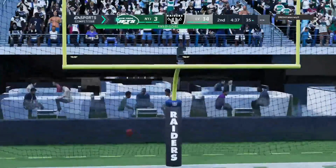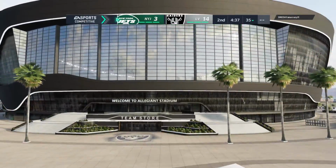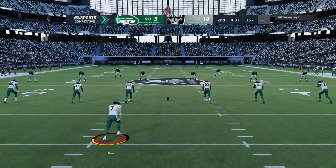Seibert able to knock this one through. And they will get themselves on the board here at 14-3. That drive took them inside the 10. Good job defensively to hold them to 3. Yeah, I like how you did that.